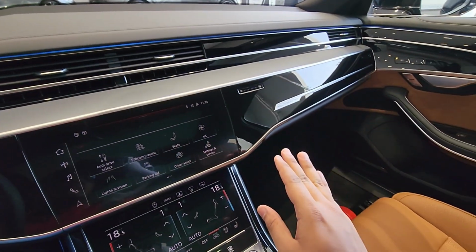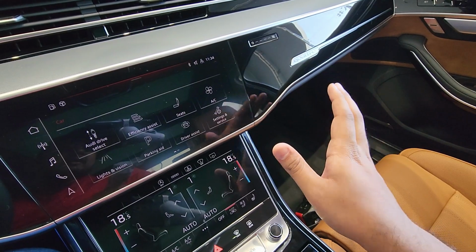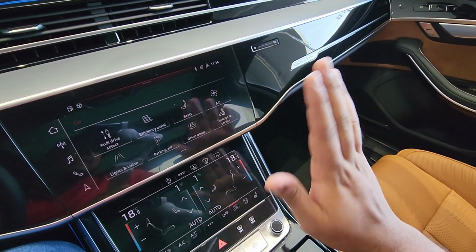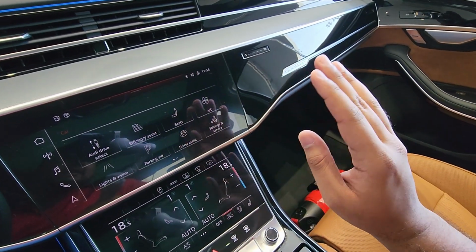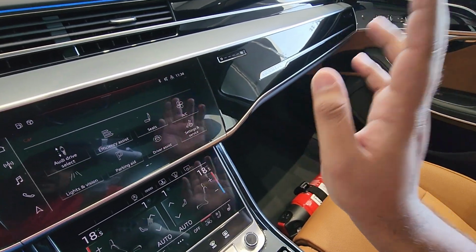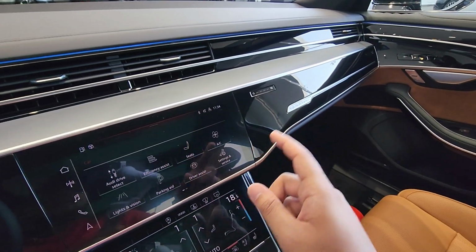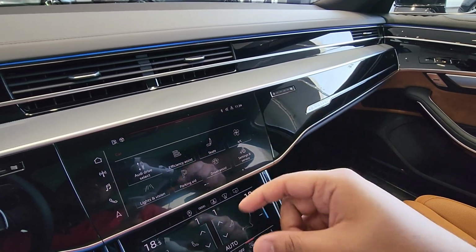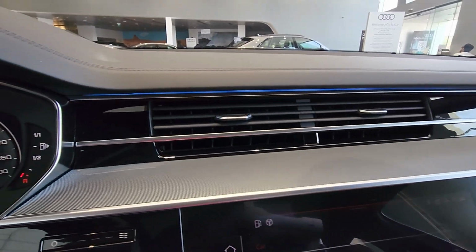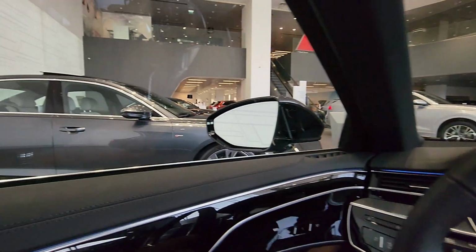You have gloss black over here, which I don't like a lot, but Audi do provide microfiber cloth to clean it, but I think you will wear it out pretty fast because you will get a lot of fingerprints on this trim. That's why I don't like piano black. But if you want, like I told you, you have the option of getting wood trim or aluminum trim as well. Then I think you can see the ambient lighting as well, which goes all around, and you can see some of the ambient lighting right below over here as well.